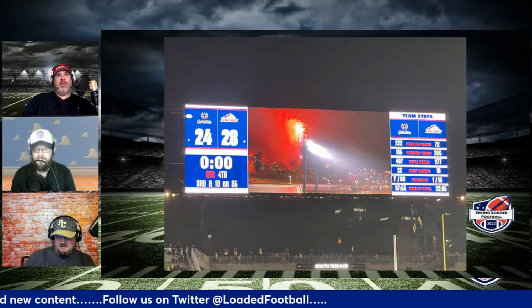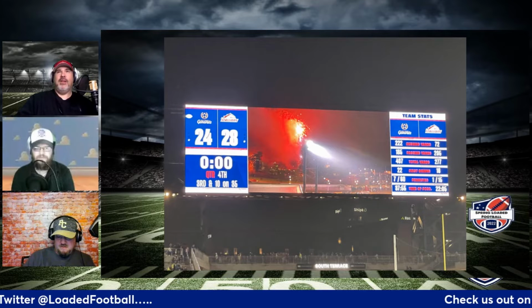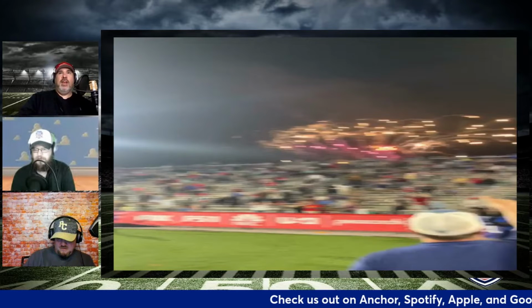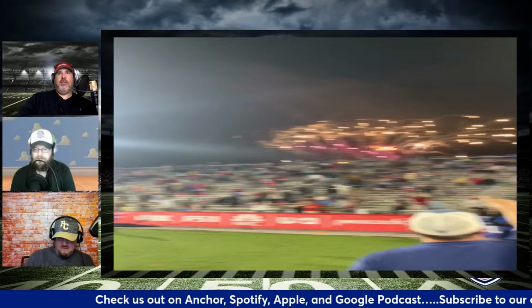Birmingham didn't have good stats. We'll talk more about that in a little bit too, I guess, when we go over the game. But they got blowed out on time of possession and all that. And there's kind of a picture.